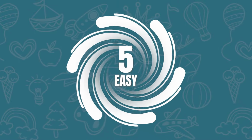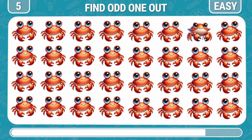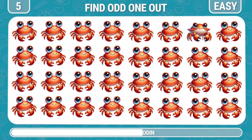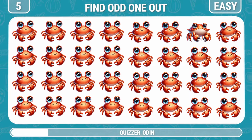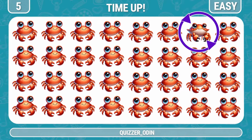Round 5. Now let's try to spot the unique crab emoji. Right, it's here.